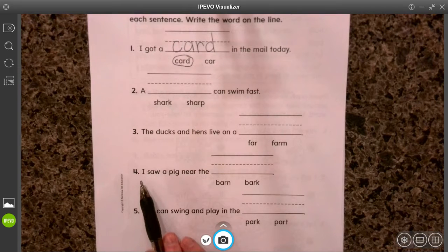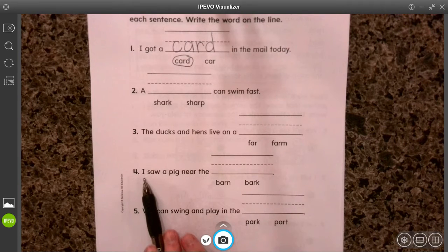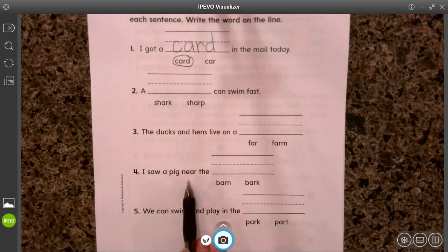Number four, I saw a pig near the blank.